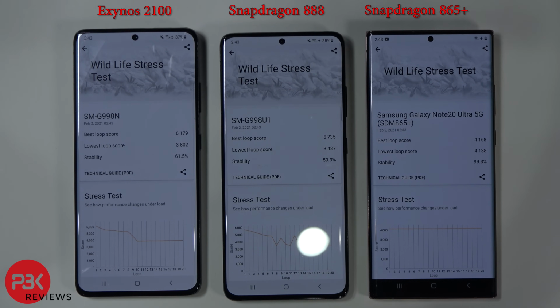For the Exynos 2100, the best loop score was 6,179. Lowest loop score was 3,802. Stability was at 61.5%. For the Snapdragon 888, best loop score was 5,735. Lowest loop score was 3,437. And stability was at 59.9%. For the Snapdragon 865 Plus, best loop score is 4,168. Lowest loop score is 4,138. And stability was at 99.3%.